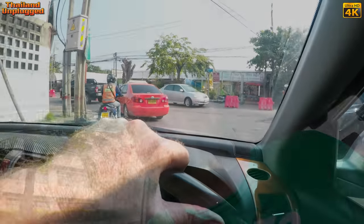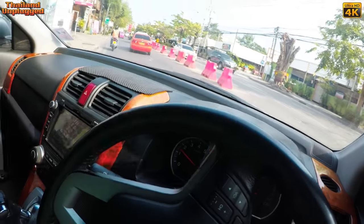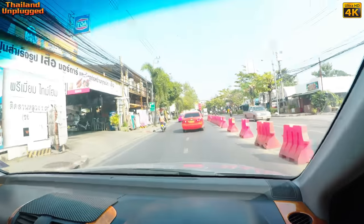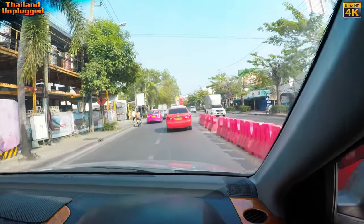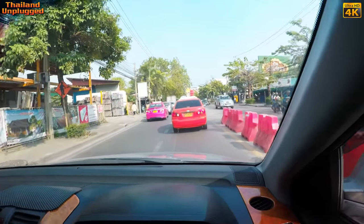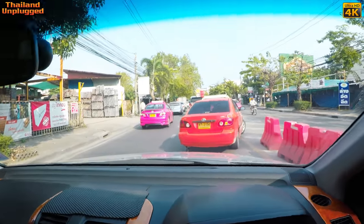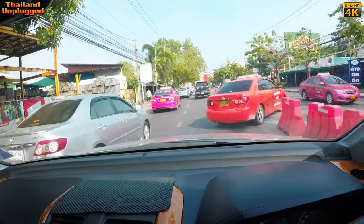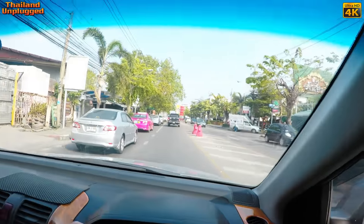Oh, I'm going to get around here. Any traffic jam again. They're doing roadworks here. This is Ulan Suk Road. Well, Sukhumvit 103 people call it sometimes. Depends where you're from, really. What part of town you're from.